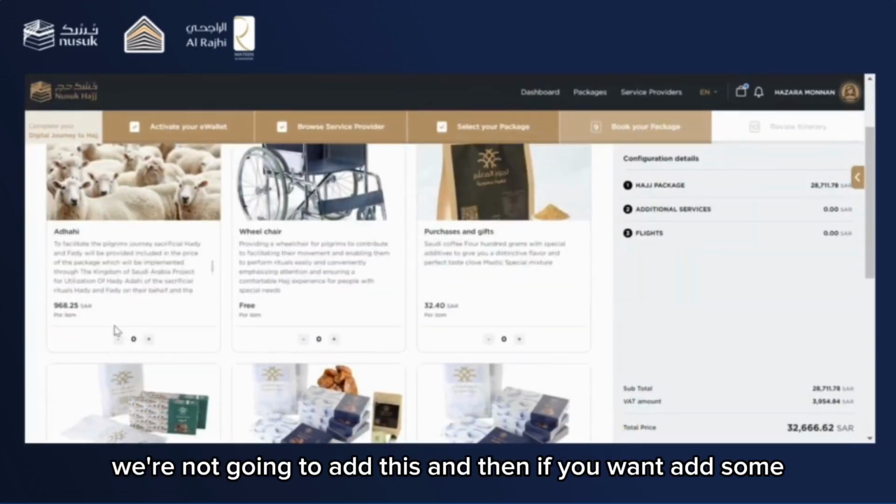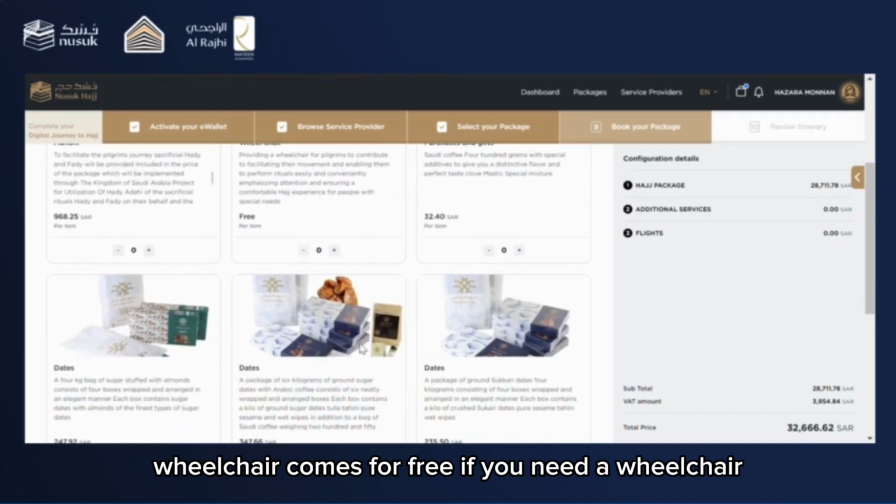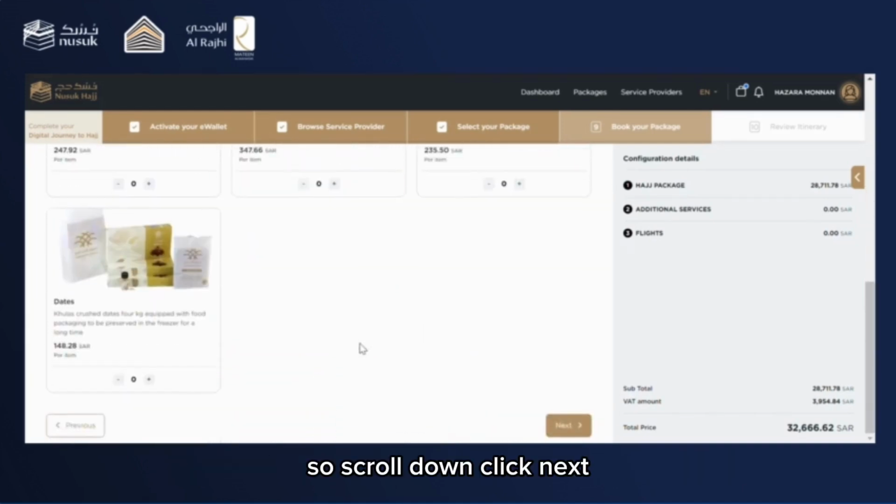So here's the Kurbani. We're not going to add this. And then if you want to add some, it's like an add-on service. You could purchase gifts, dates, wheelchair comes for free if you need a wheelchair. So scroll down, click next.